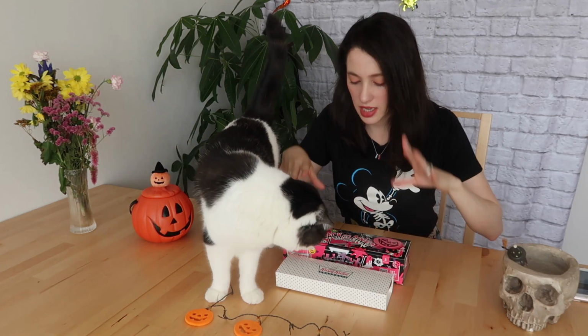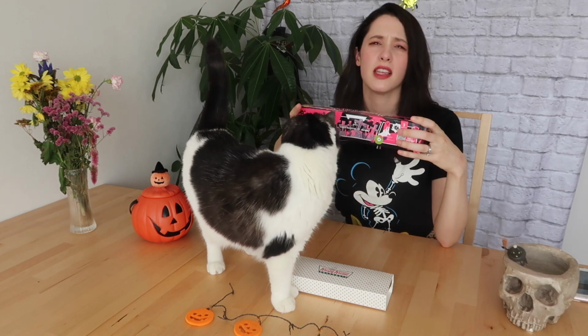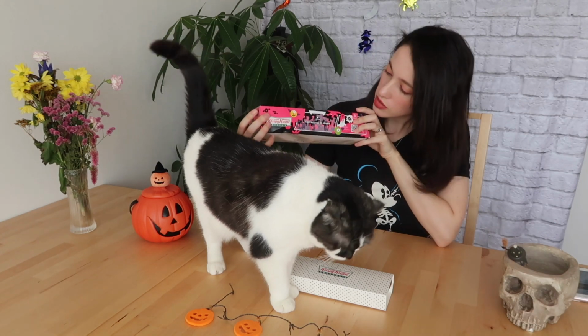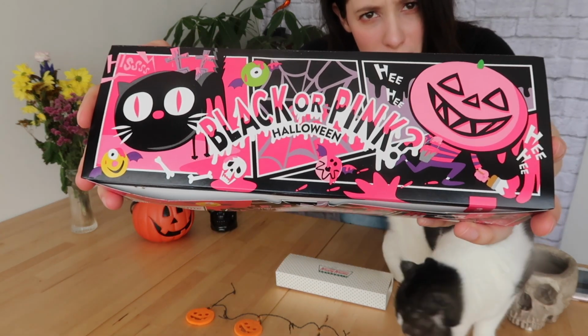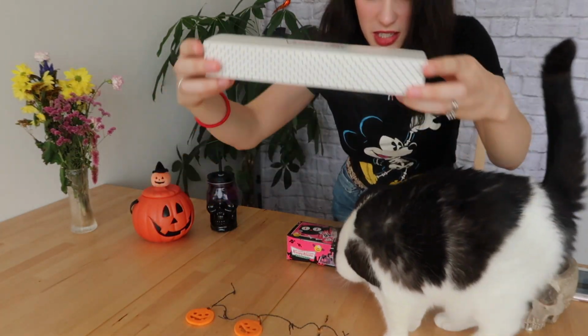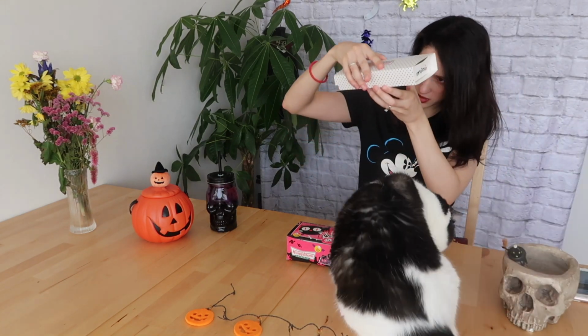Now they have two different types of specials. They have the mini donuts and then they have the originals, the big ones. I didn't get the huge pack, but I got the original 3-pack. This year's theme is black or pink. And then the mini donuts come in this container. Let's open this sucker up.